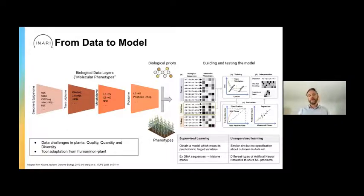Supervised learning is essentially when you say, well, I want to find out what specific other marks are on the DNA sequences. You can obtain a model which maps its predictors to target variables, right? So that's one way of doing it. Unsupervised learning has a quite similar aim, right? But you are not telling the model which direction to go, so that's why it's unsupervised.